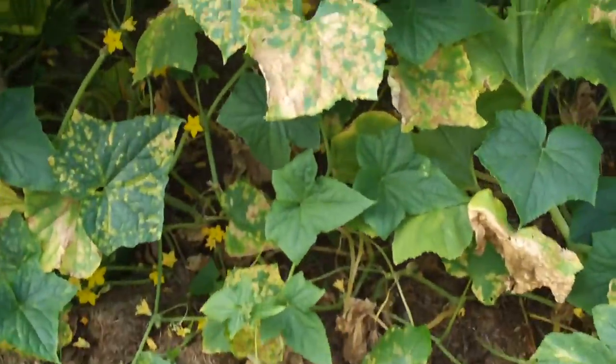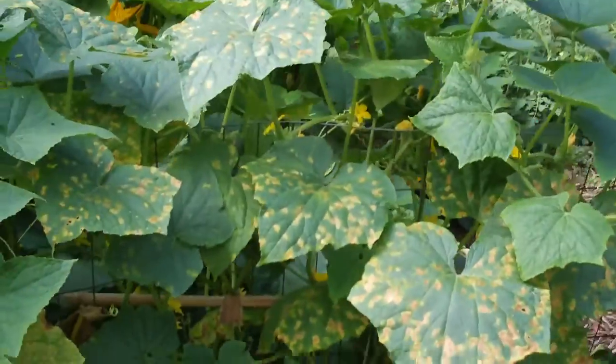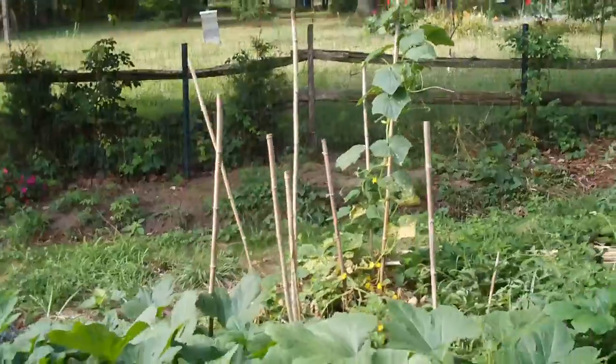And dude, I got a problem, man. It's like the first year disease has visited my garden. But from what I understand, this is called a mosaic virus. You can see why. But it seems to be affecting all of my cucumbers.